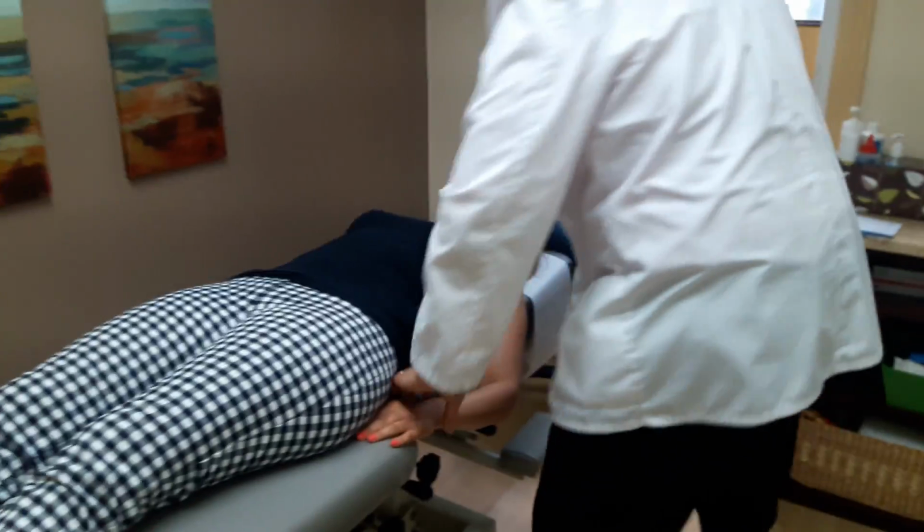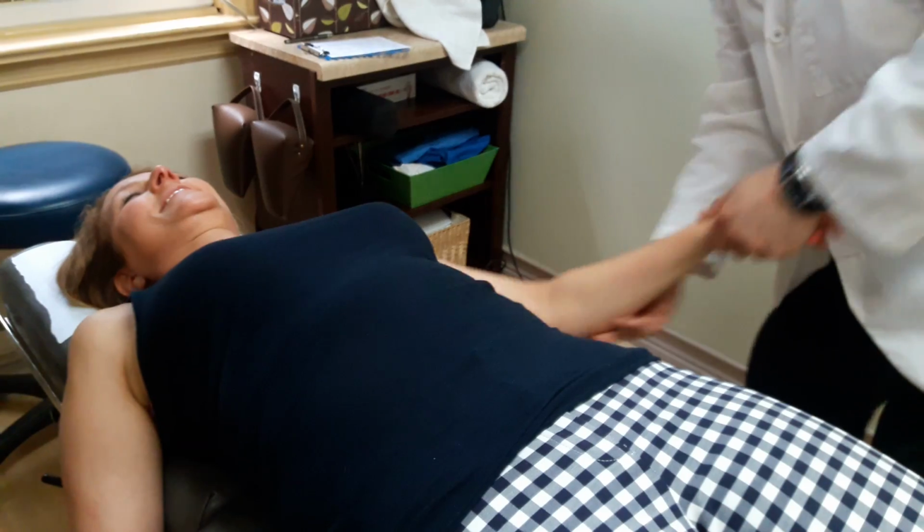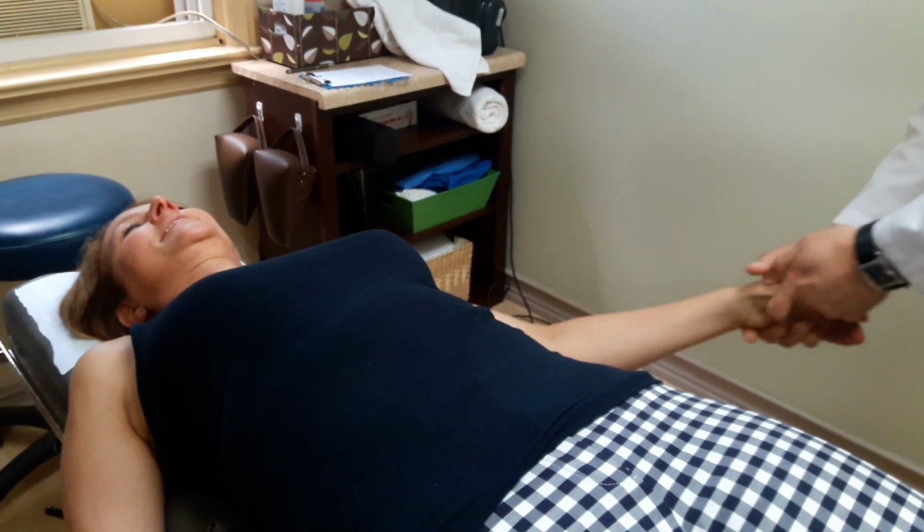Let's see your shoulders. I'm going to adjust the shoulder areas. You might hear a pop inside here. These are where you hold a lot of stress. There we go. That was easy. All right. Let's hit the elbow joint. Good. Boy, that popped really easy.